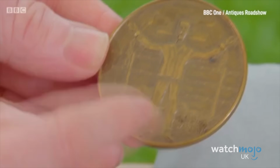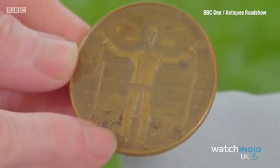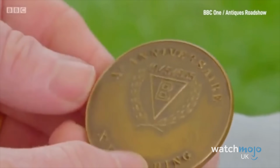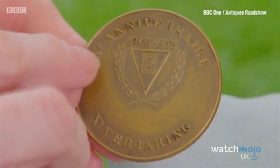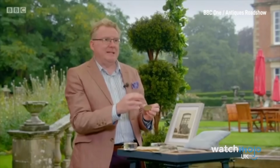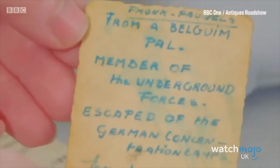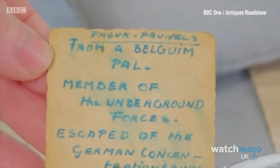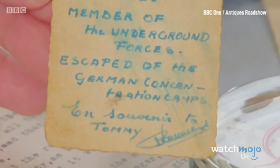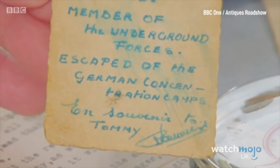We're not sure if the family who brought it on knew that that's what it was, although it seems quite clear from just having a look at it. This bit in the middle is a triangle with a B. And that is the badge that was sewn on the concentration camp uniform. Wow. Perhaps if they had, they would have kept it at home. They look very baffled by the situation, but it's good that something like this was on the roadshow so that people could learn more about the history.